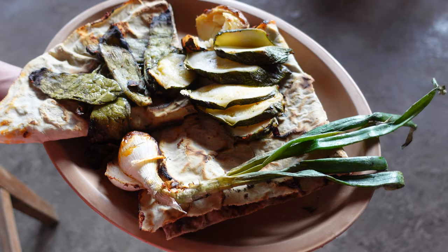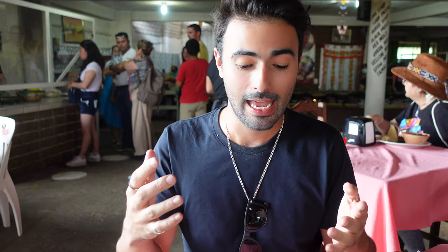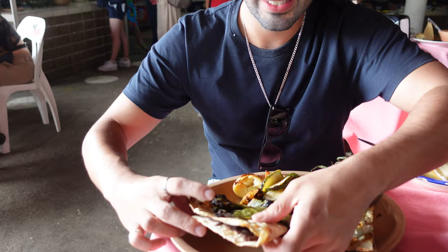All right, so this is tlayuda, which is a traditional Mexican dish, specifically from Oaxaca. So they were really sweet. They actually made it custom made for me because they knew I was vegan, and they put guacamole in it, frijoles, like beans, and they topped it with all these different vegetables. So let's see how it tastes. You eat it like a quesadilla. All right.